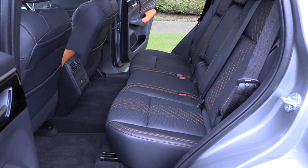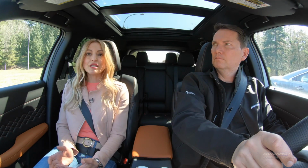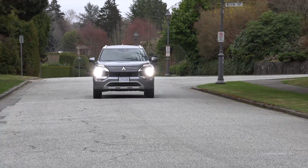The second row is quite comfortable. There's basically a flat floor, so you've got tons of legroom. This Mitsubishi now provides more front legroom and rear legroom. Quite comfortable. The seats recline and they slide.